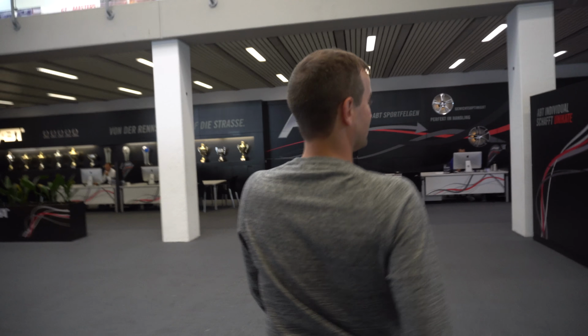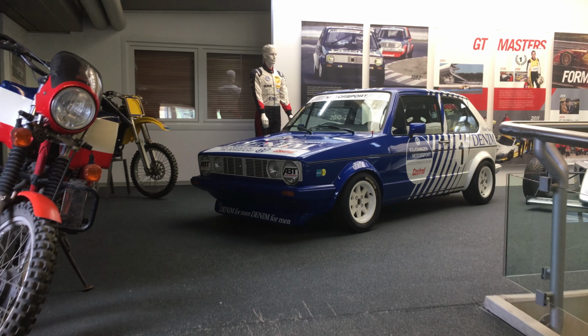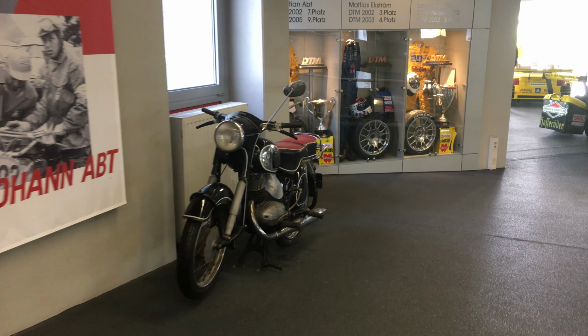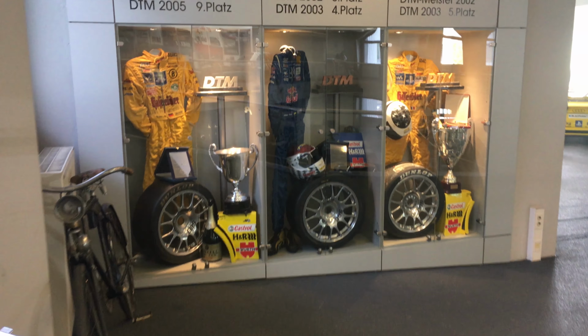How impressive this guy's look. This place is dripping with trophies. Come in here. Trophies all over the place. Classic motorbikes. How do you think they got them up there? Drove them up that staircase. So DTM winning suits they're wearing there as well. Yeah. Just heritage all over the place.